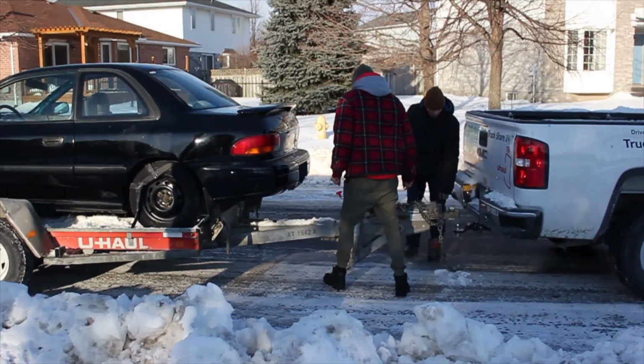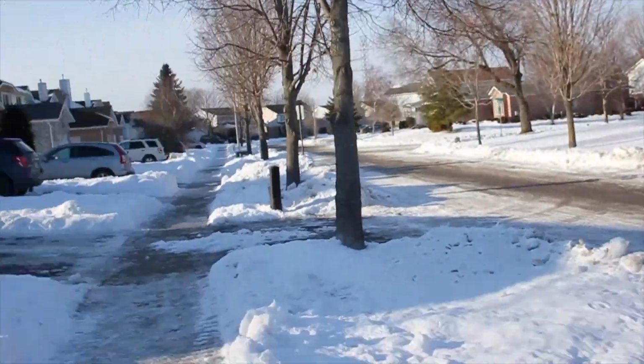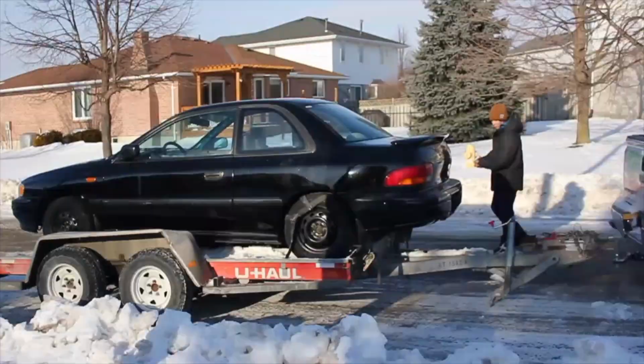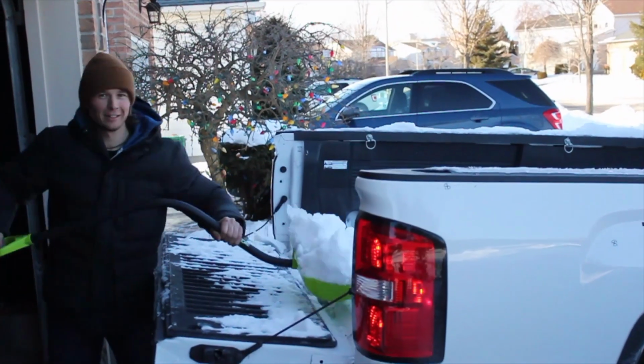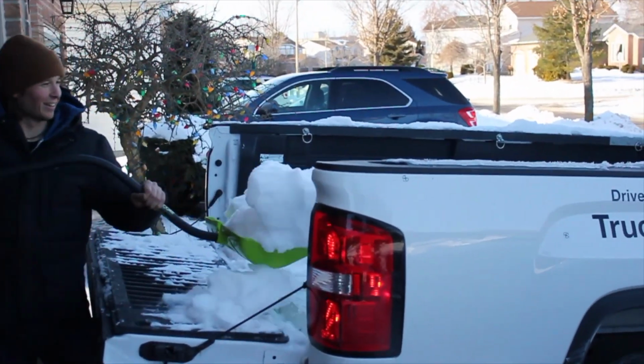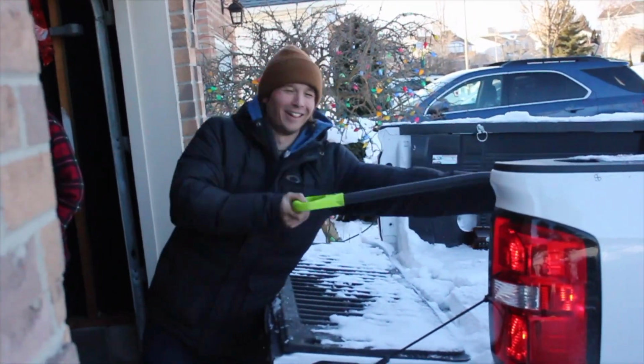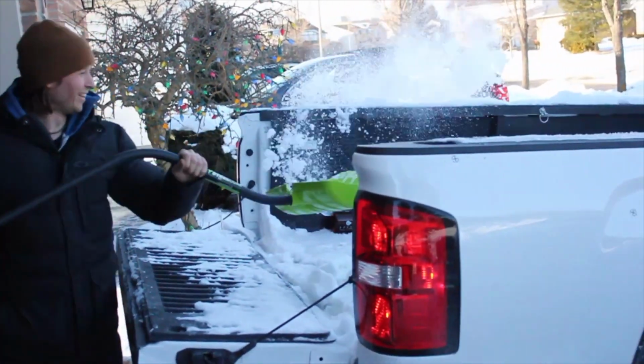Unhooking the trailer, back the truck in. Get the engines, and we'll be good. The fine people at U-Haul prepare these vehicles for the customers so well. There's not enough good things to say about U-Haul.